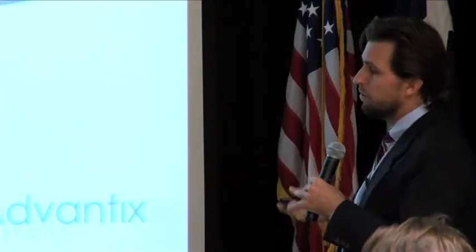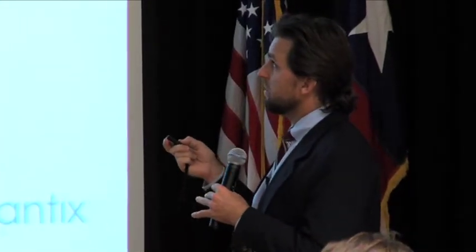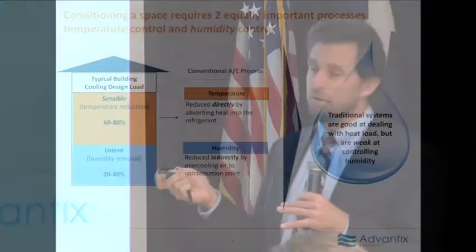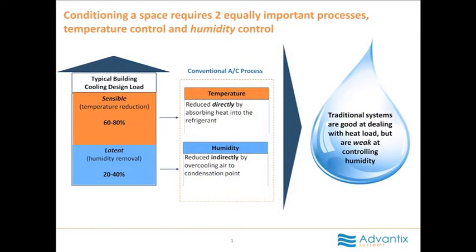Well, notice that last thing I said is that humidity, these big droplets of water go directly onto the surface of that coil. Well, that actually interferes with this direct process as well. So the more of this humidity that you're taking out, the less efficient this overall system becomes. So what you have is traditional systems which are good at dealing with the temperature reduction portion of air conditioning and very weak at dealing with humidity.